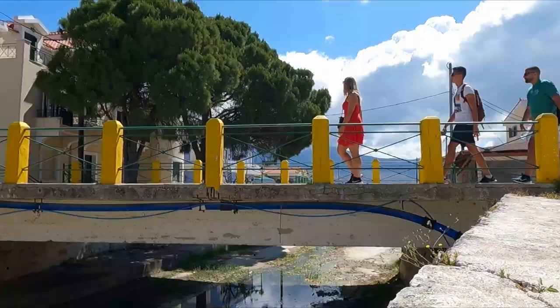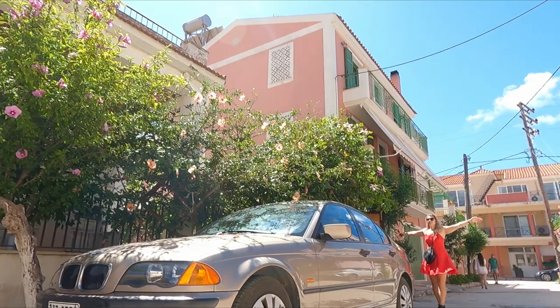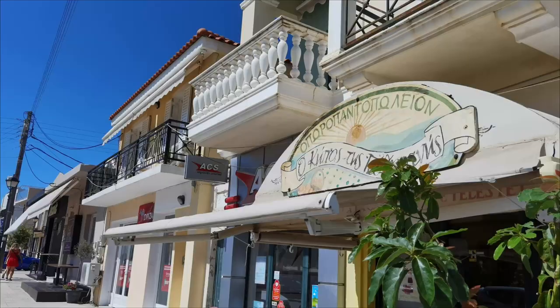Paliki is a peninsula located on the western side of the island. It is a little bit isolated, but easily reachable with a ferry. Lixouri is the largest town of the peninsula and has plenty of restaurants and cafes.